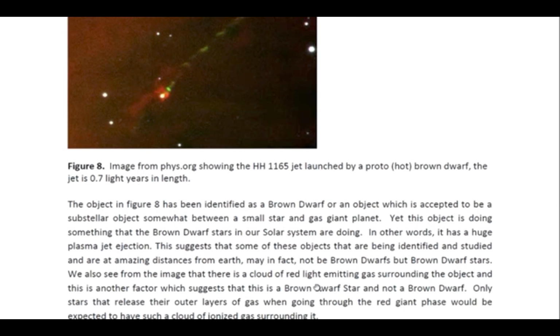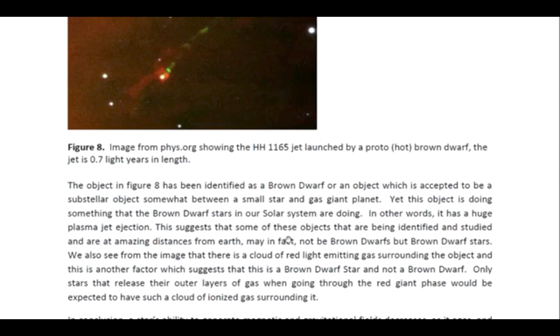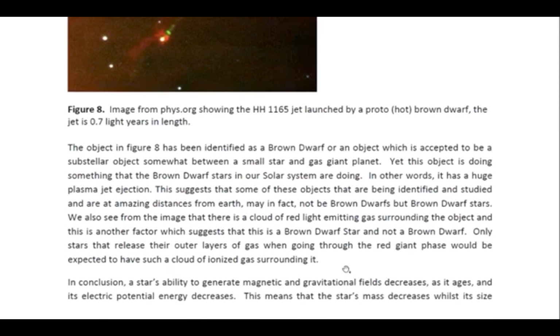This suggests that some of these objects that are being identified and studied and are at amazing distances from Earth may in fact not be brown dwarfs but brown dwarf stars. We also see from the image that there is a cloud of red light emitting gas. There it is. Surrounding the object, and this is another factor which suggests that this is a brown dwarf star and not a brown dwarf. Only stars that release their outer layers of gas when going through the red giant phase would be expected to have such a cloud of ionized gas surrounding it.